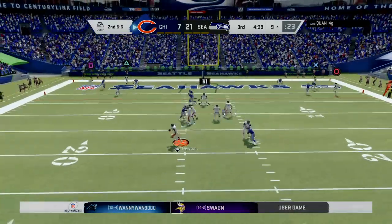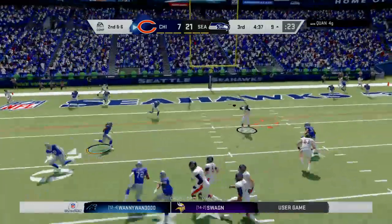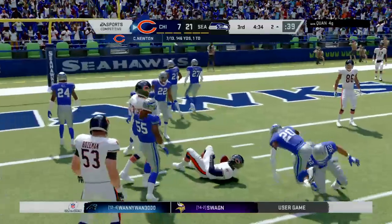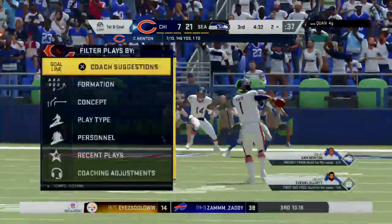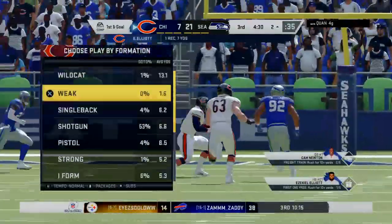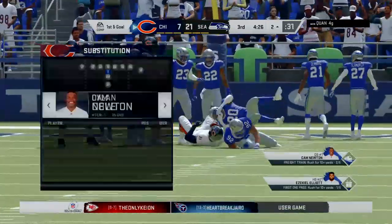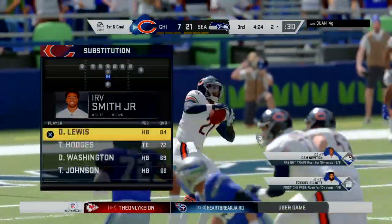Here's Newton. Dancing to his left. Now he'll dump it underneath to his running back, complete. And he's able to get it down to the 2-yard line. 7 yards there and a first down. Great mix of play calling so far. 3 runs, 3 passes. All 3 passes have been completions.